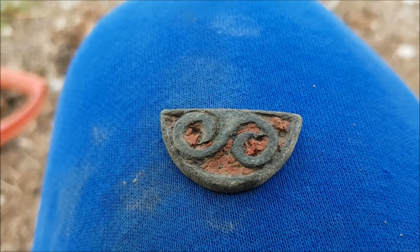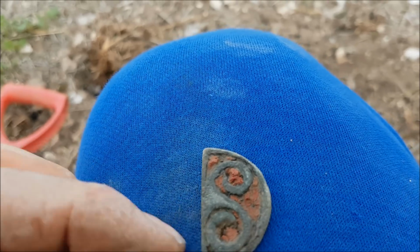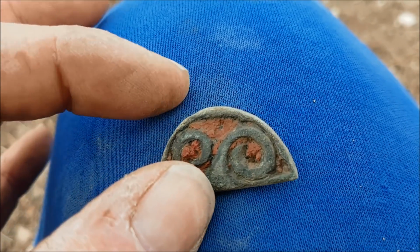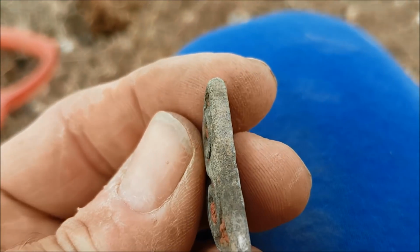Hello, YouTubers. Well, this bit's just come up. It was a dirty great chunk. I've got the squirty out and then I realised that it was full of enamel. So, it's obviously got some age to it. Could be Celtic or Saxon, I don't know what it is. Doesn't appear to be broken.